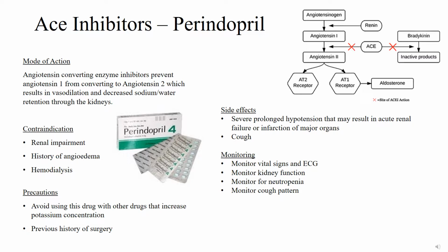ACE inhibitors have been known to cause severe prolonged hypertension, which may result in acute renal failure or infarction of major organs, as well as cough. The nurse should monitor the vital signs and ECG constantly and monitor kidney function, as well as neutropenia, which results due to ACE inhibitors decreasing white blood cell count. The cough also should be monitored, and the nurse should make sure that the patient immediately reports any signs of nausea, irregular heartbeat, faint pulse, or weakness, as these are signs that are consistent with hyperkalemia.